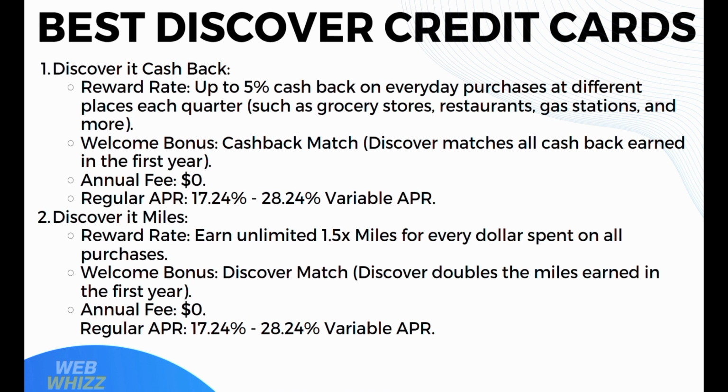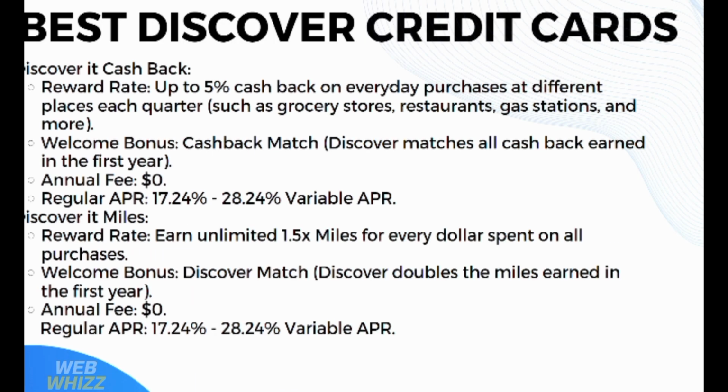And the second on the list is Discover it Miles, which has a reward rate where you can earn unlimited 1.5 miles for every dollar spent on all purchases, while the welcome bonus is Discover Match, in which Discover doubles the miles earned in the first year. It also has no annual fee and the same regular APR, which is 17.24% to 28.24%, a variable APR.